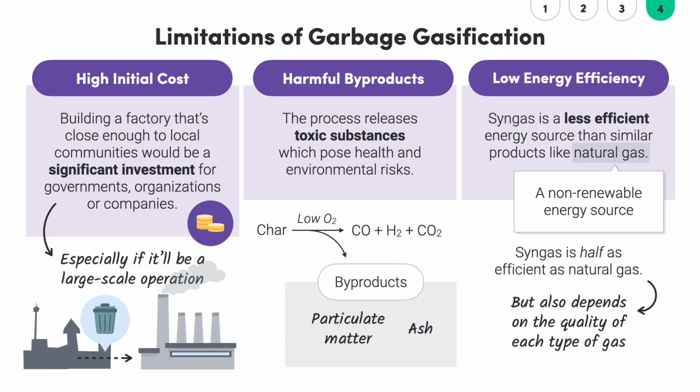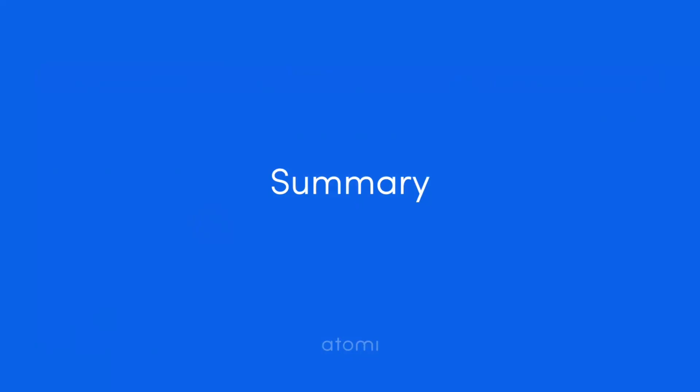So, while garbage gasification has the potential to address some social and environmental needs and problems, it's expensive to set up, less efficient than natural gas, and still releases harmful products to the environment. Alright, let's wrap up there with some questions.